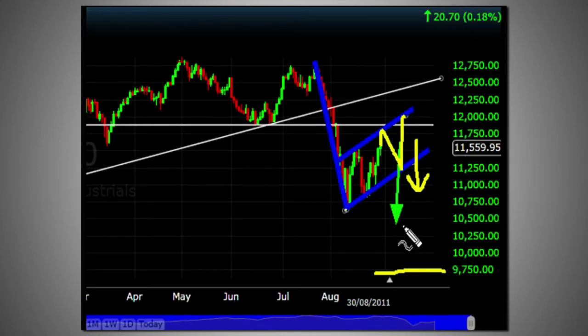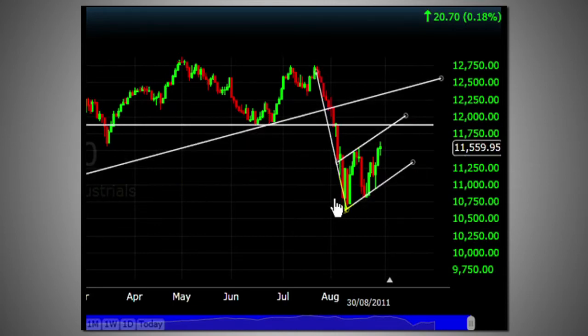Now, I don't know what's going to happen. I'm not saying we're definitely going to get down there. But what I do say is that what we're looking at right now is clearly showing a bear flag. And if it does go in, then a lot more downside is likely, high probability to come, okay? So make sure you keep an eye out for that moving forward.